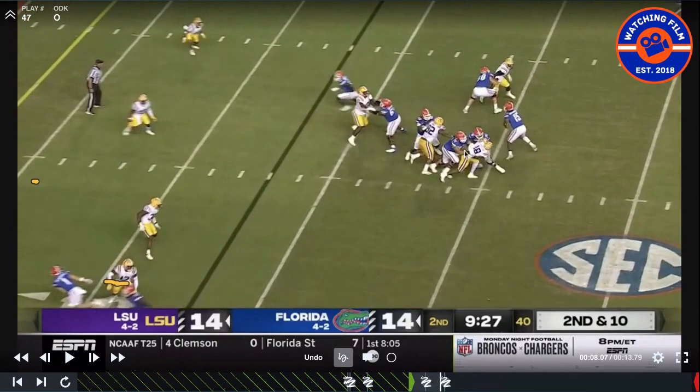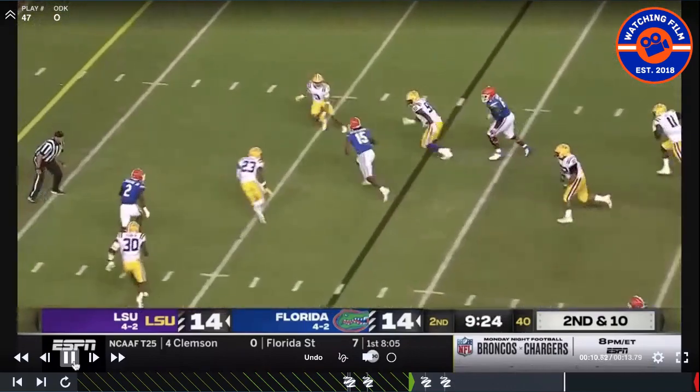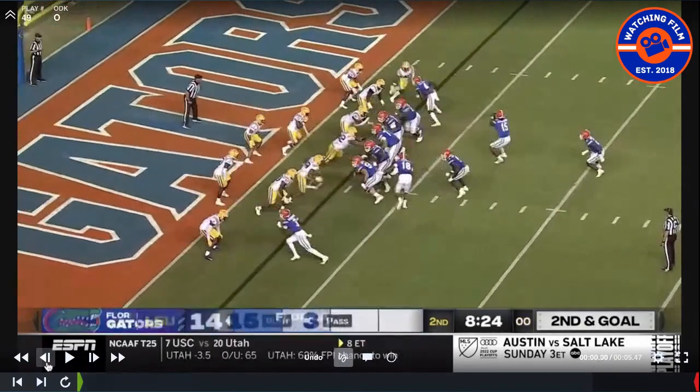I got some trash at my feet. Go, man. You're a freak of nature. Go pick up the first down. Like that. I loved his decisiveness. I thought that was great.